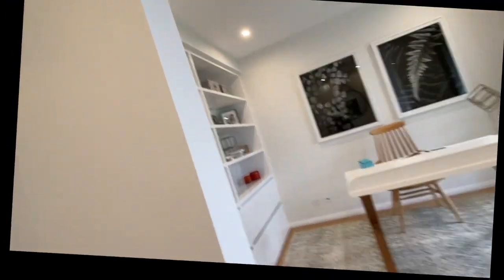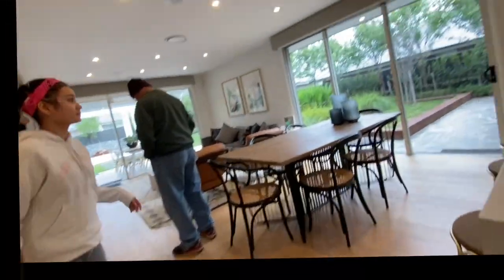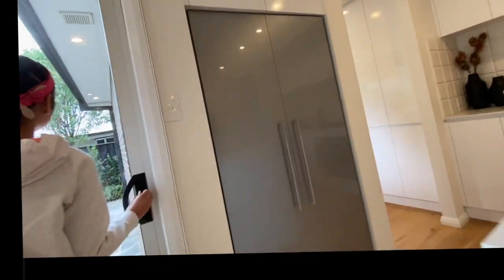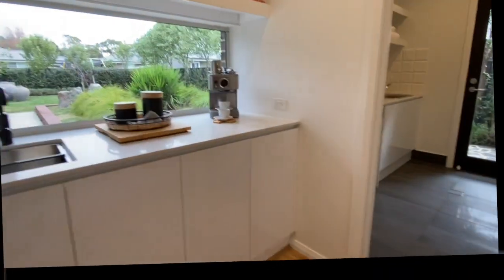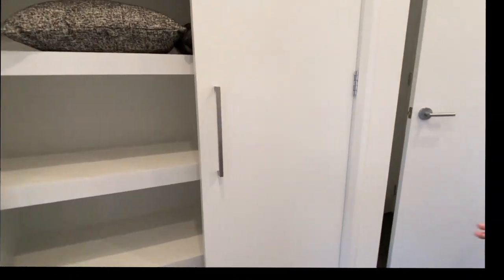I like the library. But this one is much bigger. I like to see the laundry. No, we're not going there. Wanna see the laundry. Ooh. Can't go there. Alicia, no! Dad! Come here.